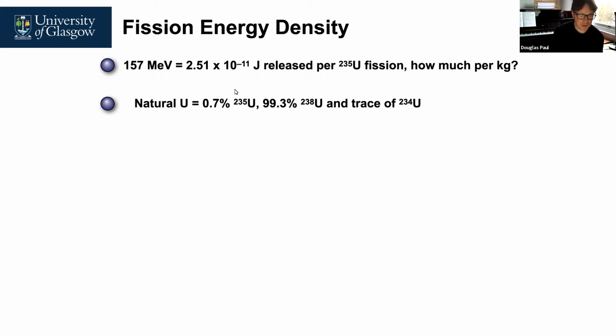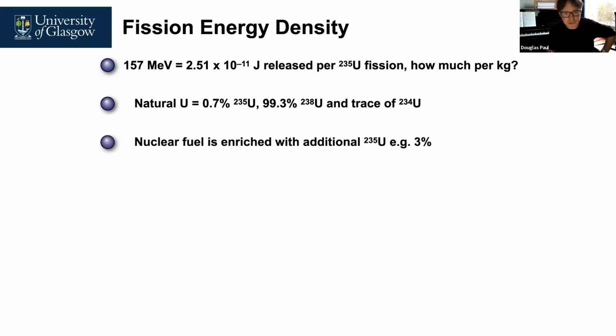So what normally happens is, in fact, you want to increase the percentage of uranium-235. So the nuclear fuel is enriched with additional uranium-235. Most nuclear fuel has about 3% uranium-235. And basically synchrotrons are used to separate out the different isotopes with different masses. And then the uranium is enriched to have a higher percentage of uranium-235.